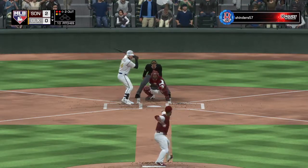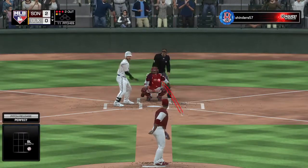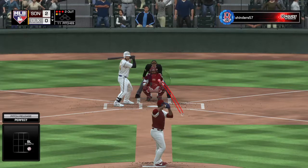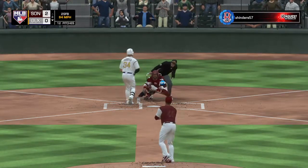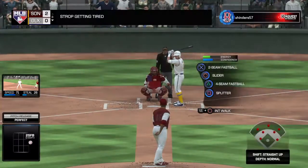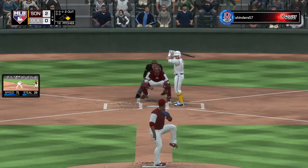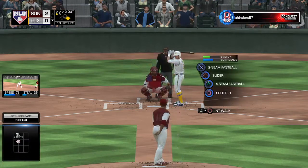2 balls and a strike. Here it comes. He's fallen behind now, 3-1. Ian Kinsler would be next if they can keep this inning alive. Here comes the 3-1 pitch. And that one's taken outside for a ball. They walked him. So no 1-2-3 inning here. They've got themselves a 2-out base runner. So the runner at first here with 2 gone in the inning. And that'll bring in the second baseman, Ian Kinsler.